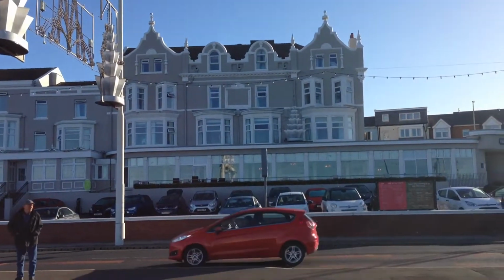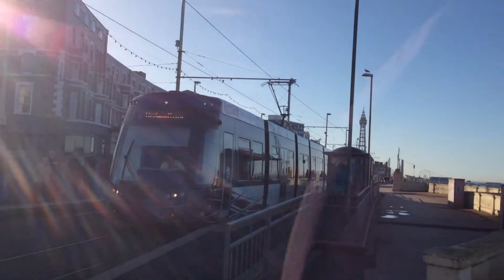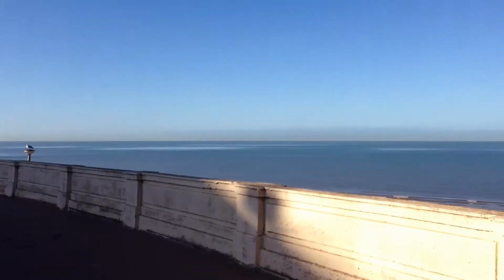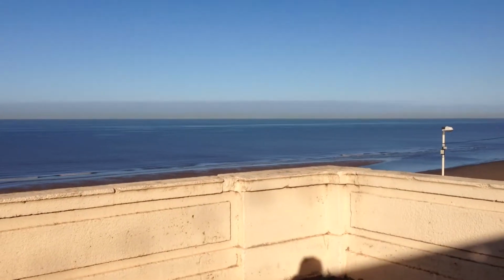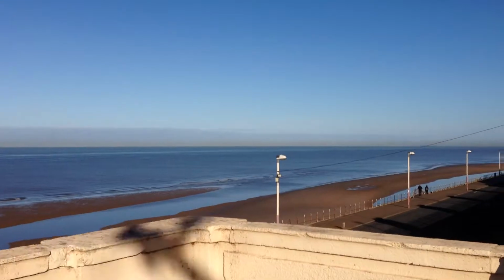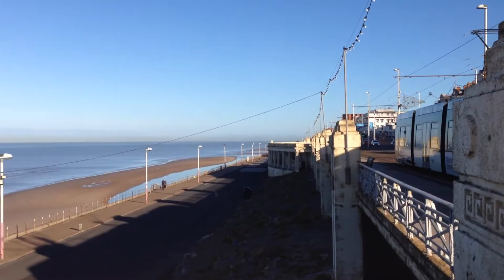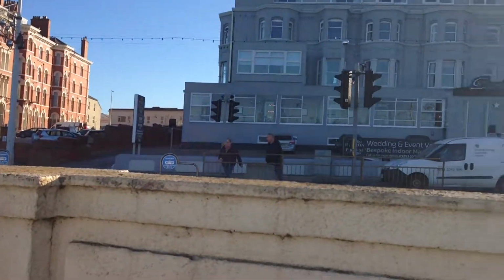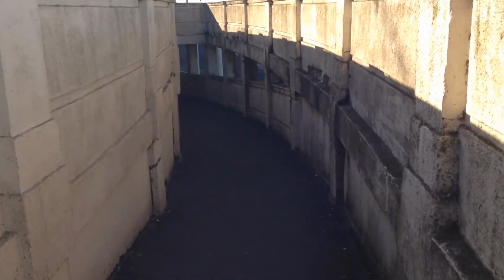Starting walking from Pleasant Street, Blackpool. And I'm going to walk as far as I can towards Fleetwood. At the Imperial Hotel, I'm walking down the path to the lower promenade.